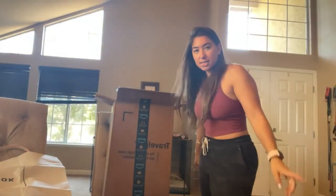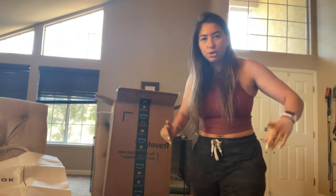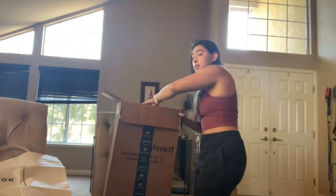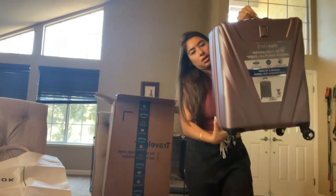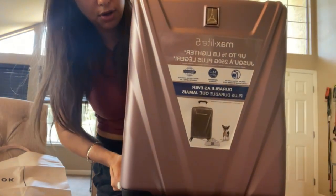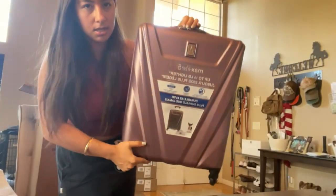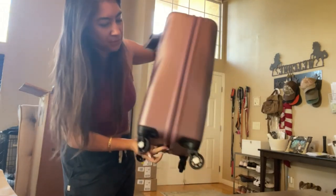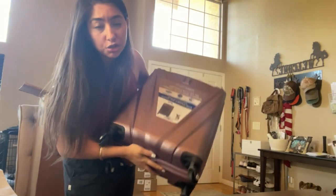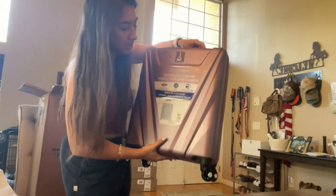All right, so this next item is the big item that I was really excited about. Took me forever to find the perfect one that I wanted to order. This is the suitcase that I got. This is the Travelpro Maxlite 5. They call it Dusty Rose. It's a little bit purple, but it is cute. It's in the international carry-on 19-inch size.